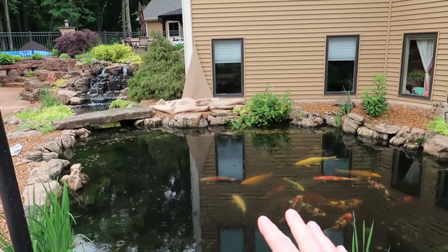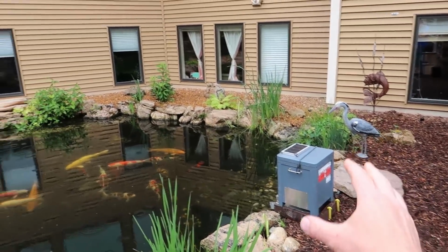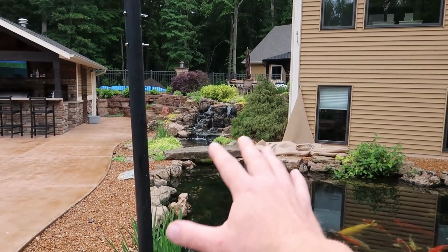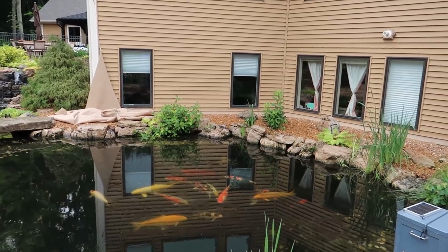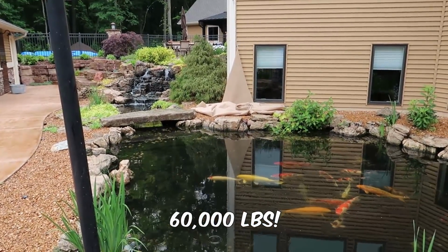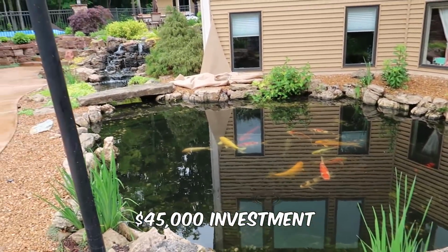This particular pond here, with liner and underlayment, skimmer and fill valve, wetland filter, pump, and all the rocks, approximately 60,000 pounds worth of rocks, all of that would put you in the neighborhood of about $45,000 to have this beautiful work of art in your backyard.